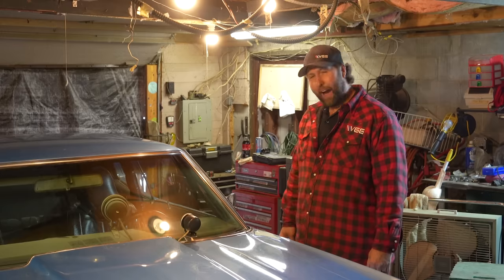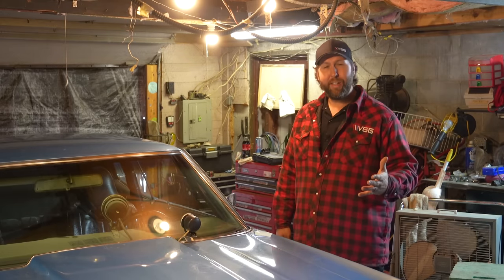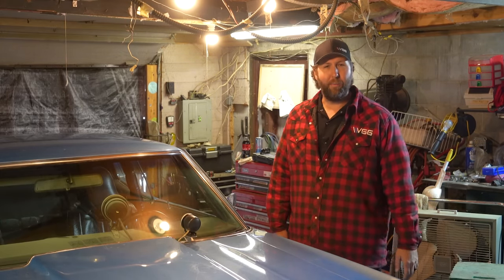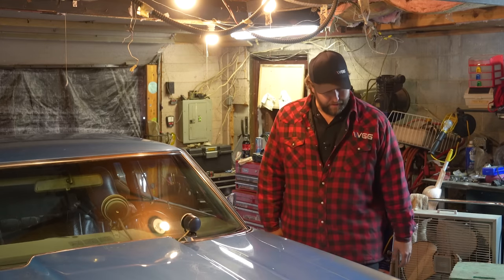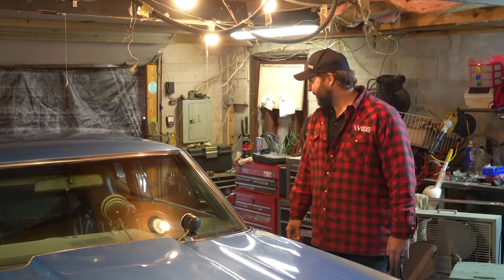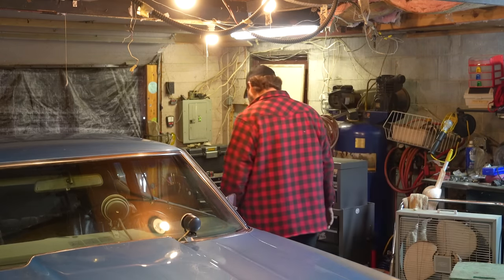The plan is, I do need to get this running and drive it 450 miles back home. Or at least try. It's on drag radials and front runners. Great.